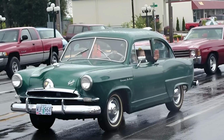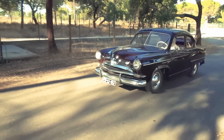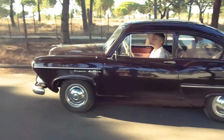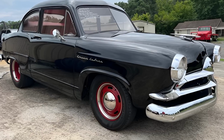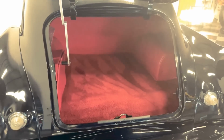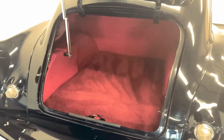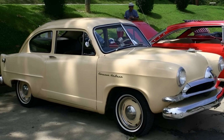The fatal flaw? Price. While affordable, it wasn't that much cheaper than a Ford or Chevrolet, companies that offered better-looking, better-equipped cars. As a result, the Henry J landed in a no-man's land, not cheap enough to win bargain hunters and not good enough to steal mainstream buyers.